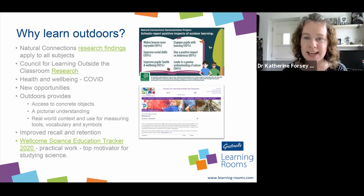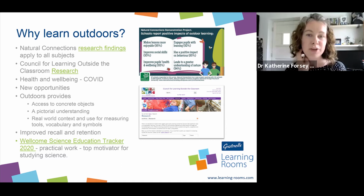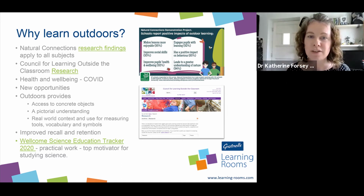The Natural Connections research project led by Plymouth University was published in 2016. They worked with 125 schools over 4 years. At the top of the slide, you can see some of the figures that they reported. They showed significant benefits for teachers and practitioners of working outdoors. You can see some of the stats where we found increased engagement, more enjoyment, improved health and well-being, fewer problems with behaviour, and in teachers we see increased morale and enthusiasm for teaching. So I see learning outdoors as very much win-win with the evidence base to back that up.